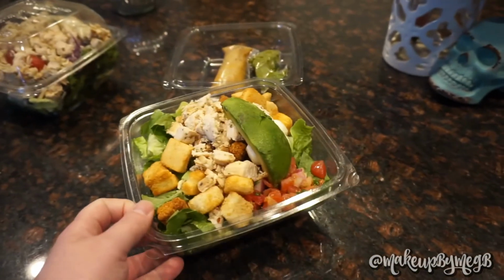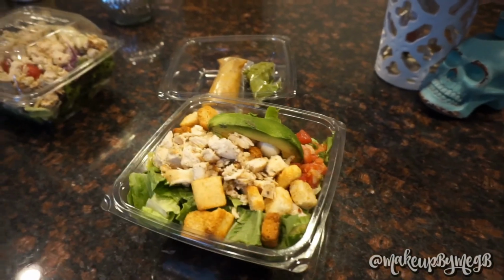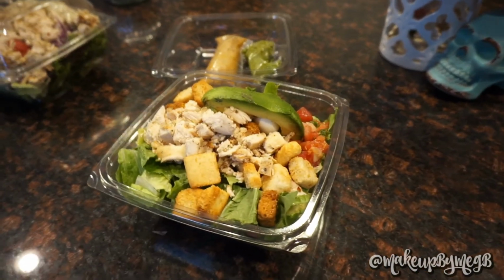And this was only $5.75. I don't even know if I could eat all of this for dinner, so it could be a lunch and a dinner. So I just think it's a good price. I just thought it was a really good price for eating something healthy, and Chipotle costs more money.